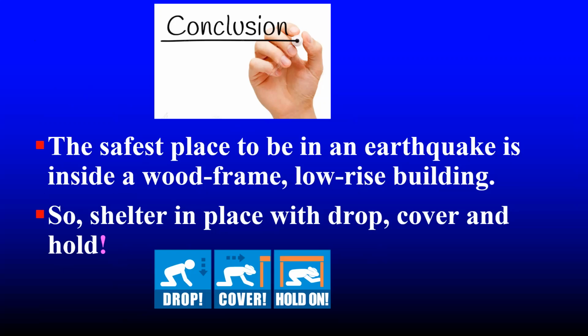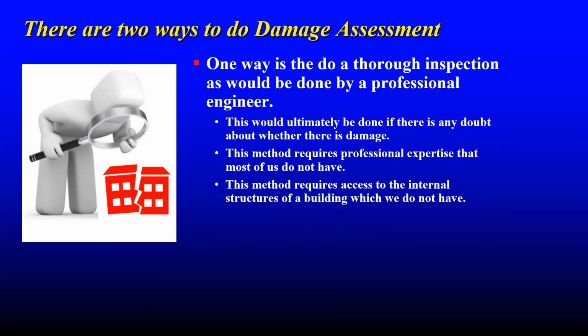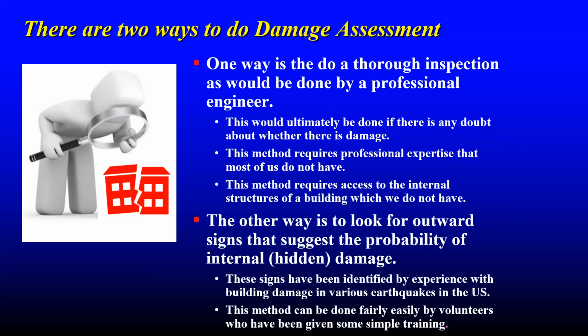Now about damage assessment. There are at least two different ways to do damage assessment. The first way is what is done by professionals. It involves inspecting the key structural members that support a building. Sometimes this even requires inspectors to remove siding or wall boards to see features that would otherwise be hidden. The second way is to look for outside evidence and infer from experience that the internal damage has likely happened. This is based on observations of those who have had experience with earthquake damage at other locations and other times. It is from these experiences that we can develop guidelines to predict the likelihood of damage. It is this approach that we will use for our CERT teams as they look for potentially unsafe situations.